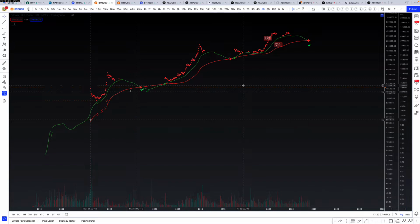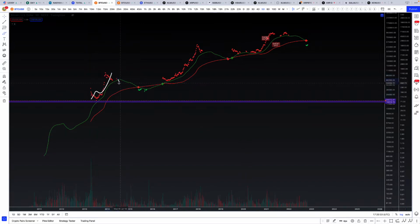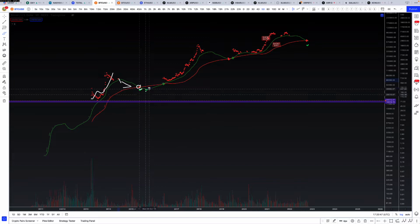We have our red dots up here. And then as soon as we cross down below the green, we don't have any dots. This is like our neutral zone. And then we have our death cross right at our bottom. We have a couple green in here. And then we get back above the green moving average, the 50 moving average.